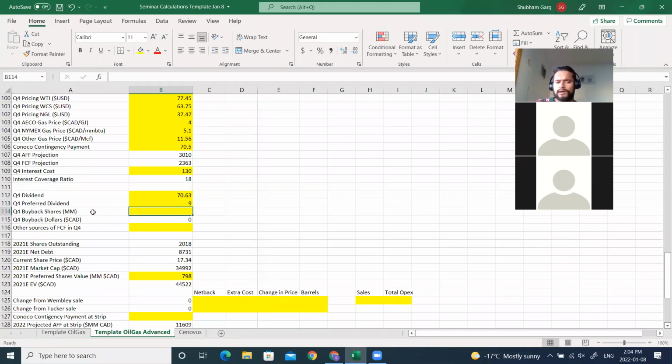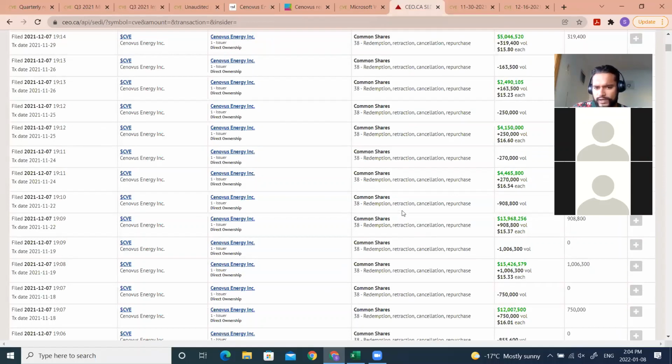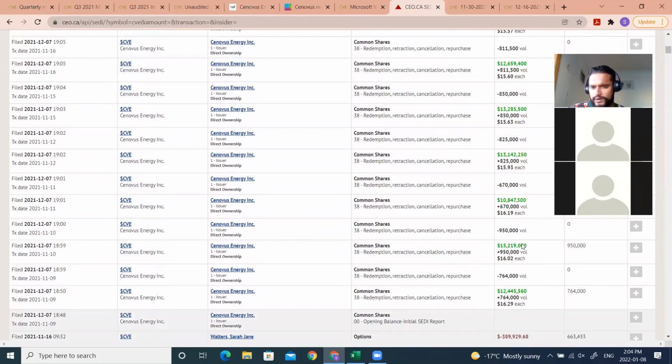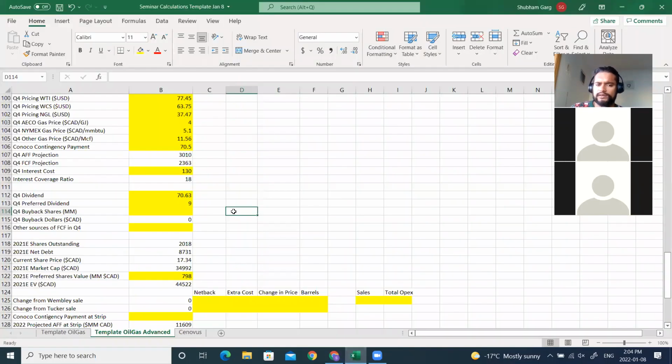How many shares did the company buy back in Q4? We know Cenovus started a buyback. That's what they told us anyway, on the Q3 release in early November. So the company did spend some money on buying back shares. How do we calculate that? Well, CEO.ca is the best source for this. It can tell you day by day how many shares the company bought back and what it cost them. So, my calculation tells me that they bought back about 9 million shares in November.